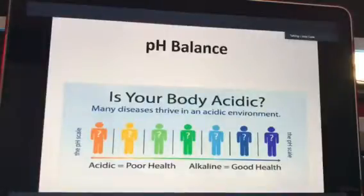So now we're going to talk about pH balance. I know that's a lot of information, but it's all going to come out in the end. You're going to see this is really easy. So you're thinking, do I have to know all this stuff and worry about all these different things every day? No, you don't, because I'm going to make it super easy for you. You just need to know this in the back of your mind, just so you know, I'm handling it all without any effort.